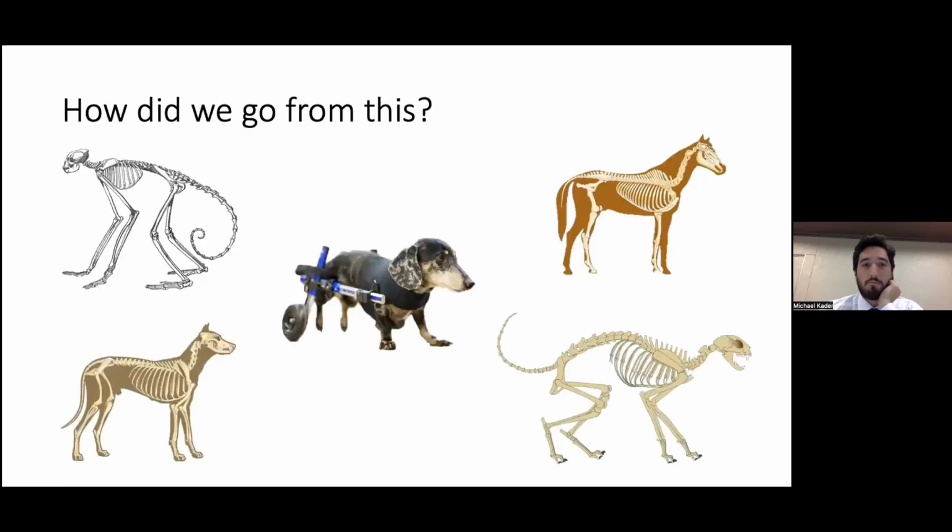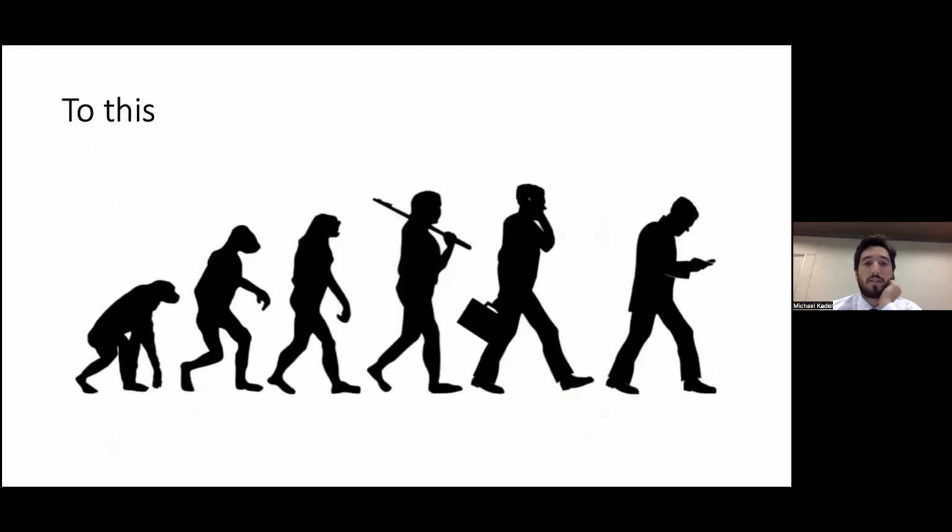So, most animals in the animal kingdom are four-legged. They can walk on two legs, but it takes a great amount of effort. Like if you look at a chimpanzee or a gorilla, they can walk on two legs, but they can only do it for short periods of time. So what makes us able to do this? How are we able to walk on two legs without really even thinking about it?